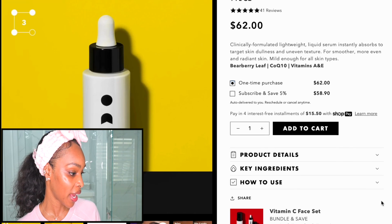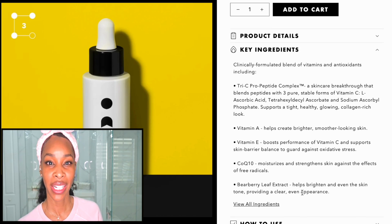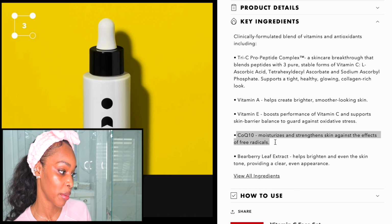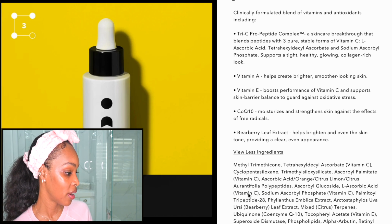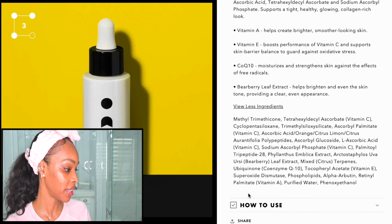This formula also has bearberry leaf extract and ubiquinone. It has terpenes. So this I think is where we're getting that fragrant smell from while they're still fragrance free. And then it has the ubiquinone, which is CoQ10, a really good antioxidant. I like seeing that in products. And vitamin E, which is helping to stabilize the vitamin C. Superoxide dismutase, very good. Phospholipids, alpha-arbutin, so you've got some brightening effect in there. Again, retinol palmitate, a vitamin A derivative, not exactly the most efficacious vitamin A out there. I do think that if you are not sensitive to L-ascorbic acid, this is a great way to go. Or if you were someone who really wanted to use the different forms of vitamin C that work on the different layers of the skin, this is also a good way to go.